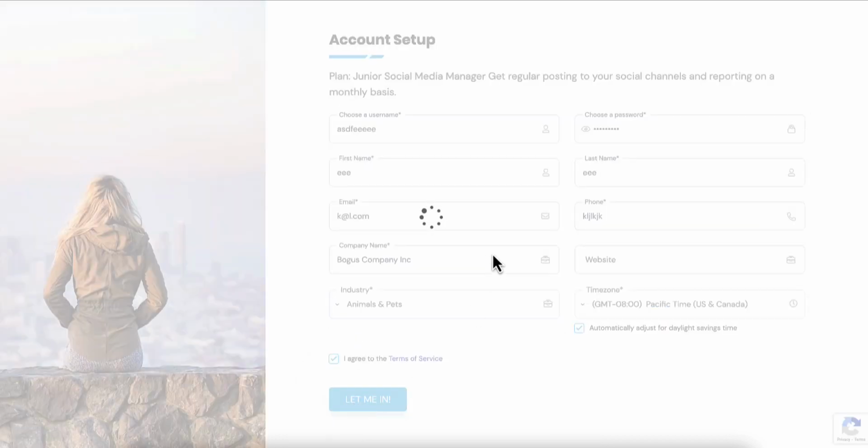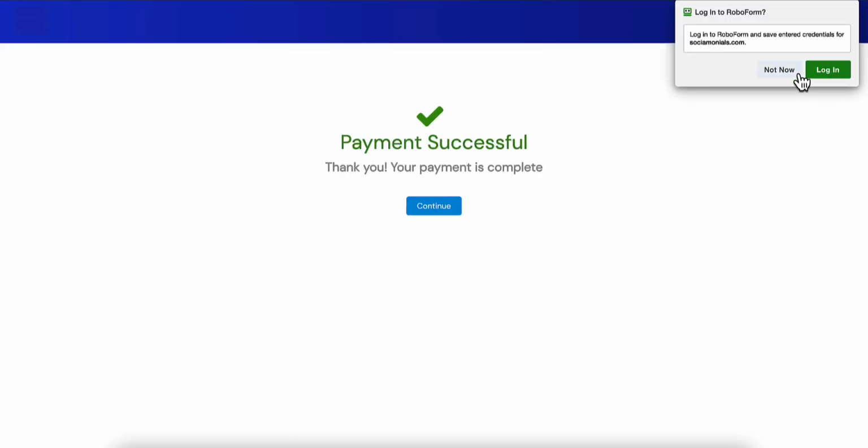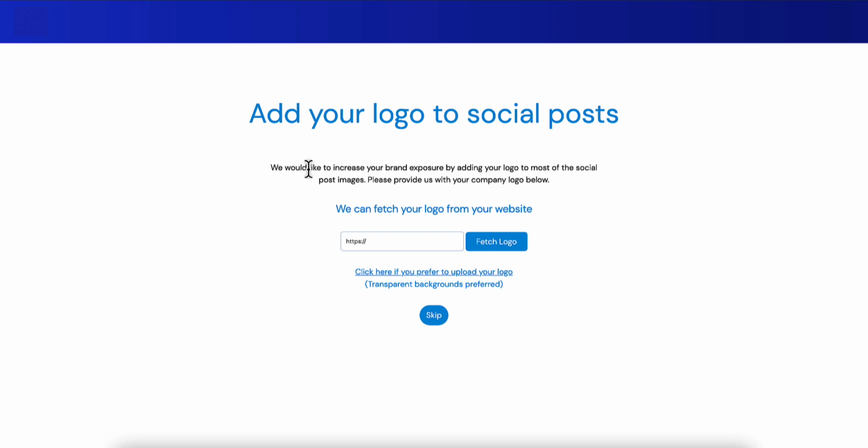So since it's not going to be able to obviously find a website because we didn't enter one, now the flow will be a little different. It's never going to say there was an error. Okay, don't worry about them ever receiving any kind of a negative message. We wouldn't do that. Okay, so I'm going to continue. So what we say is we can fetch your logo from your website, or click here if you prefer to upload your logo is the secondary option here.